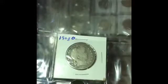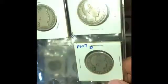Barber half, is you right? There's a couple of Barber halves. These are loose, and I'm going to make my own book of Barbers probably. Got off track there from what I was doing.